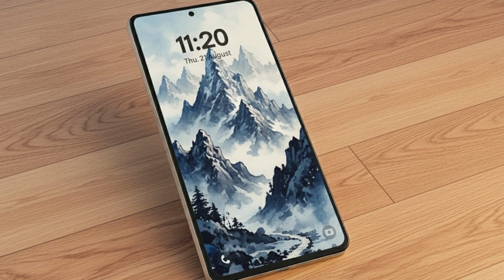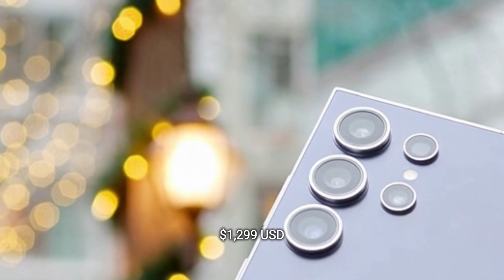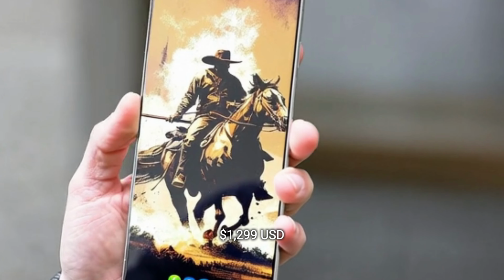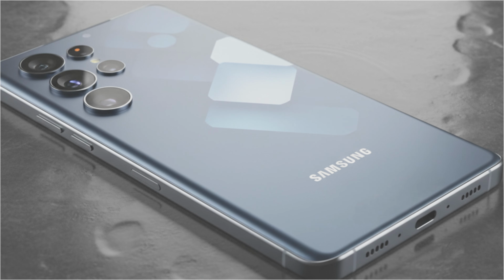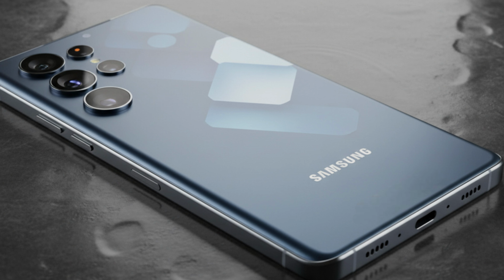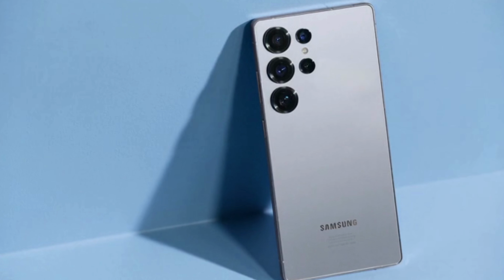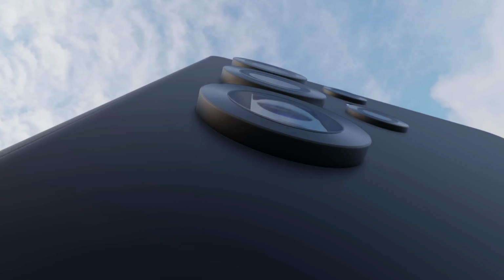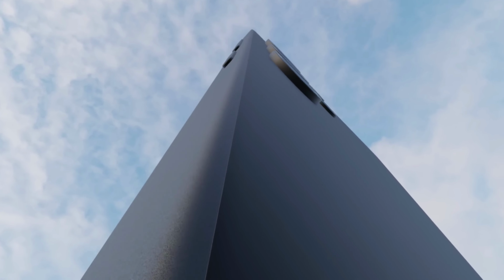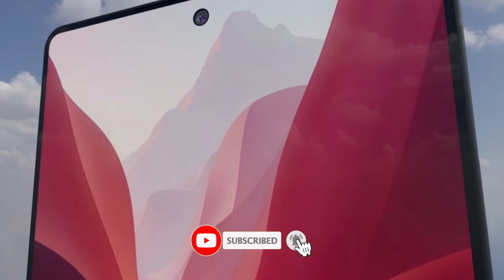In terms of price, early reports indicate that the S26 Ultra will start around $1,299, similar to the S24 Ultra, though higher-end models with expanded storage and RAM could reach $1,599. So, if you've been waiting for the next true flagship killer, the Samsung Galaxy S26 Ultra looks ready to redefine what a smartphone can do in 2026.